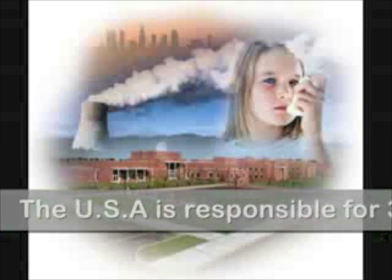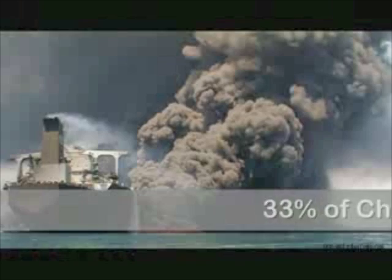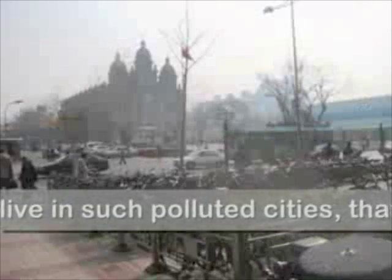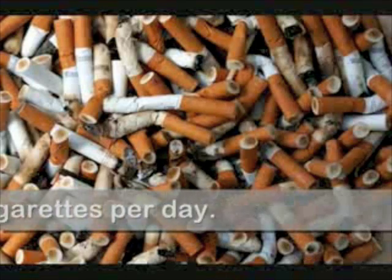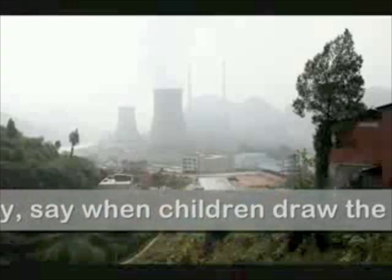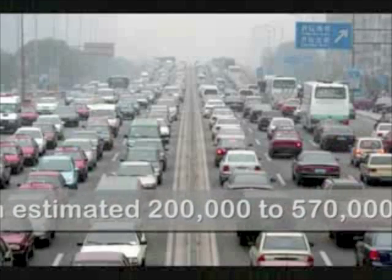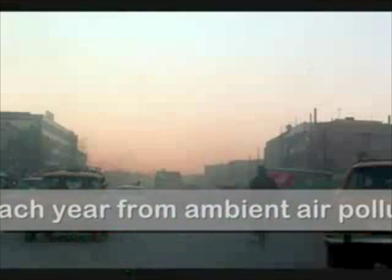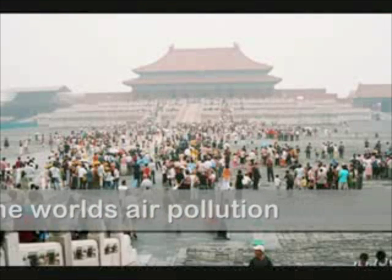The USA is responsible for 30.3% of the world's gas emissions. 33% of Chinese people live in such polluted cities that the air they breathe is equivalent to smoking 2 packs of cigarettes per day. In Asia, the pollution and smog is so thick that on some nights you can't see the stars. Teachers in Mexico City say when children draw the sky, they rarely use the color blue. Globally, an estimated 200,000 to 570,000 people die each year from ambient air pollution. Cars are responsible for 40% to 90% of the world's air pollution.